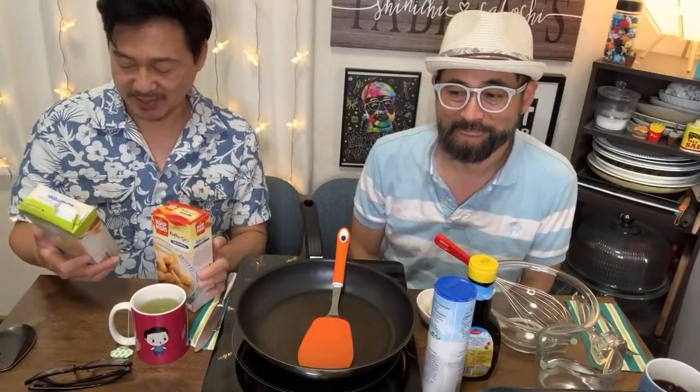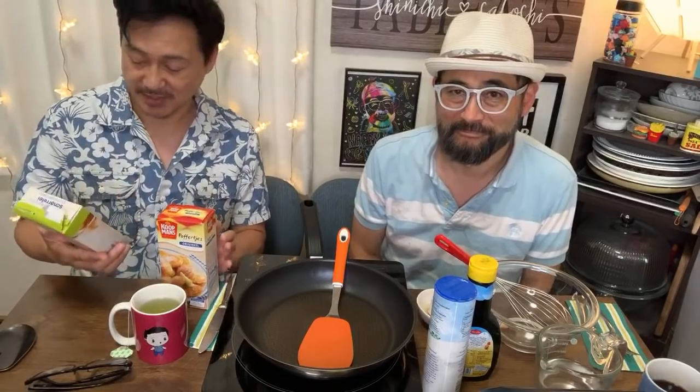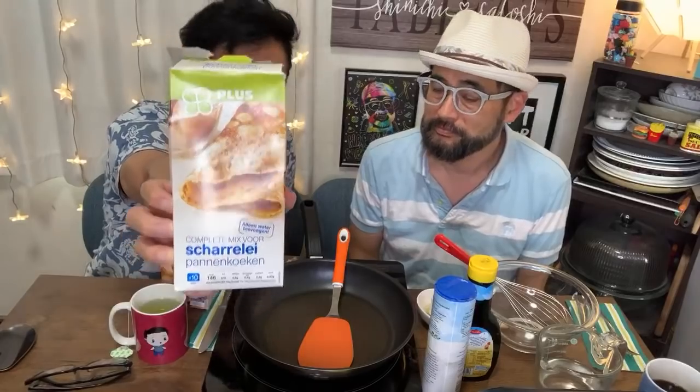But thank you, Tamara and Esther, for sending these over. These are from the Netherlands, so they're authentic instant mixes. The first we're going to be making is this complete pannenkoeken mix. And all you have to do is add water to these. We're going to be making savory Dutch pancakes today. These are the real Dutch pancakes.